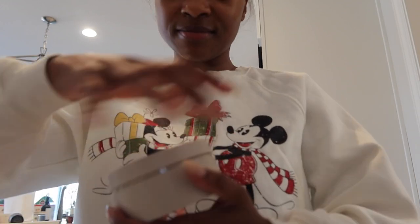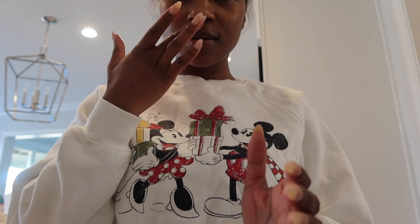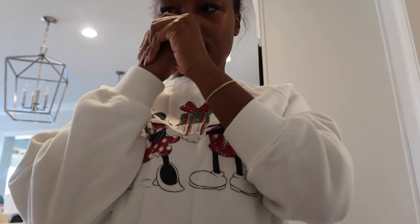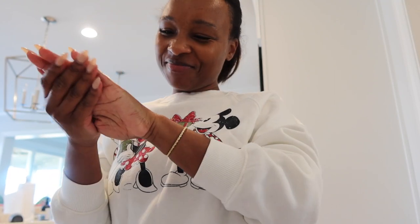Let me just feel it. Put it on my skin. Test it out together. I don't want to put this all over me, but I mean, it smells good, but it just smells like a child. I don't know. I kind of like the smell of this once it's on the skin.